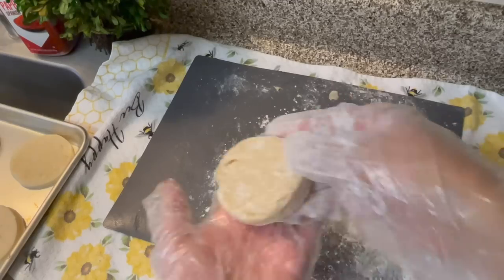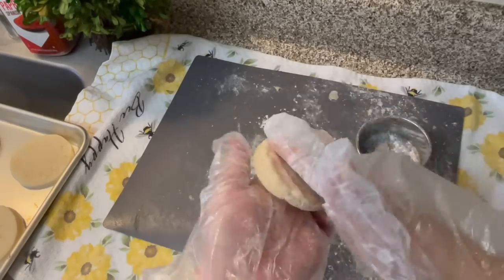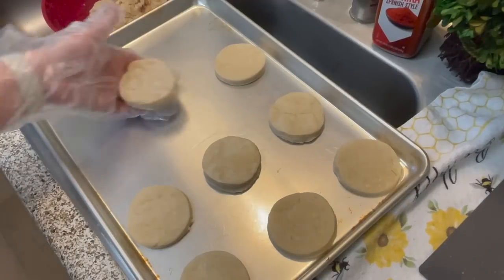Some of these were a little lopsided, so I would just take my hand and smash them down to even them out. I ended up with 7 nice-looking biscuits and 1 ugly one, but that's okay.